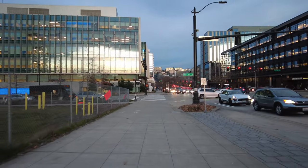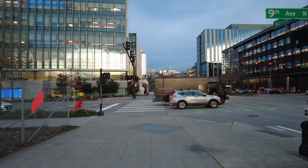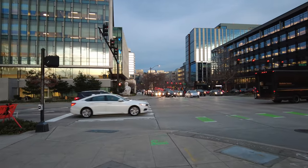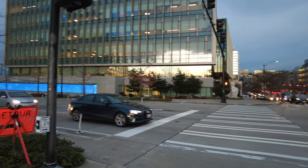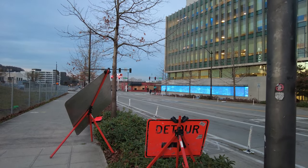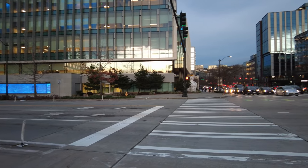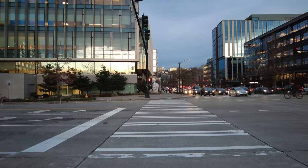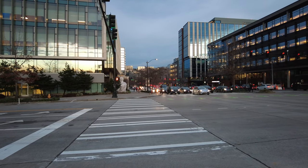This is 9th Avenue, so we still have a little bit further to go, I believe. Looks like the signal to cross is over here. That's unique. I usually don't see it positioned there. Yeah, I can see the following. The next intersection is Westlake, which is where I want to go.